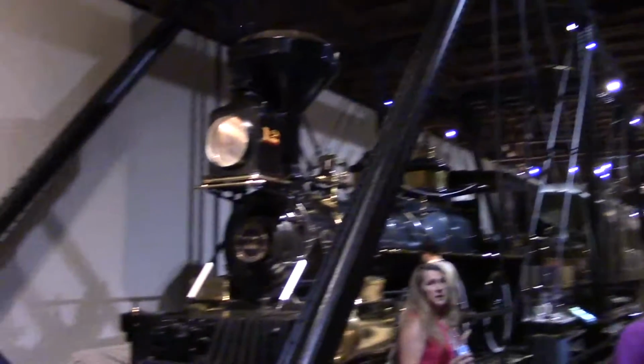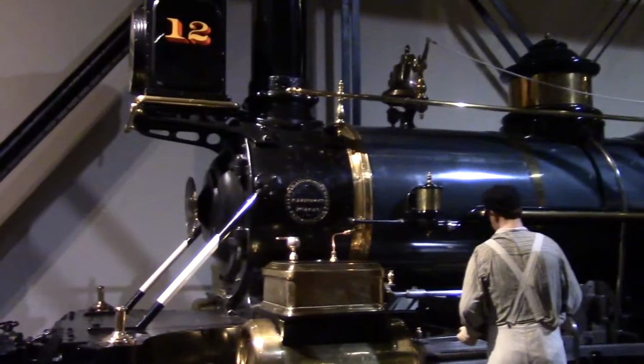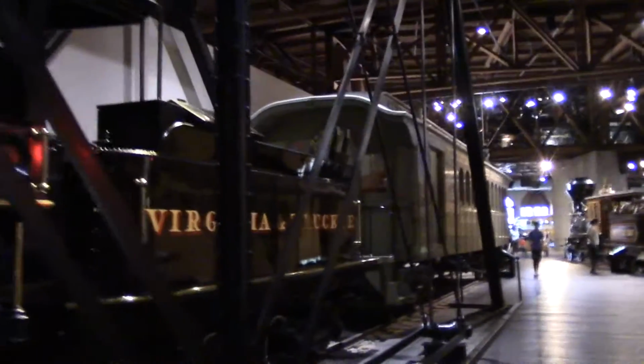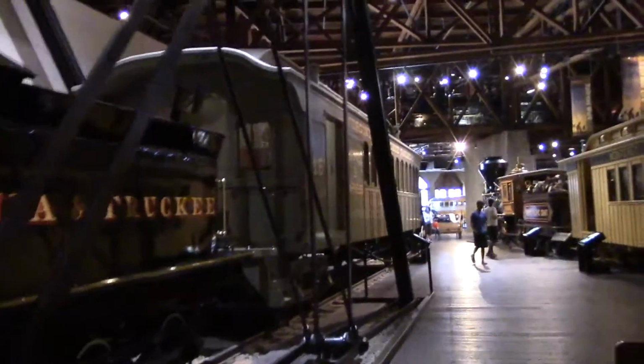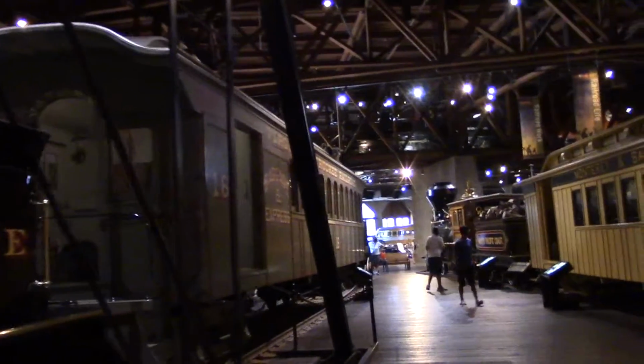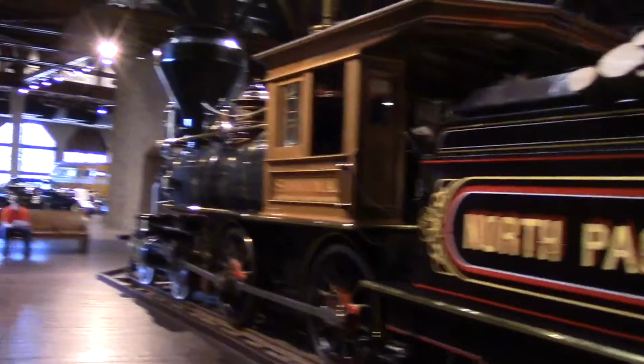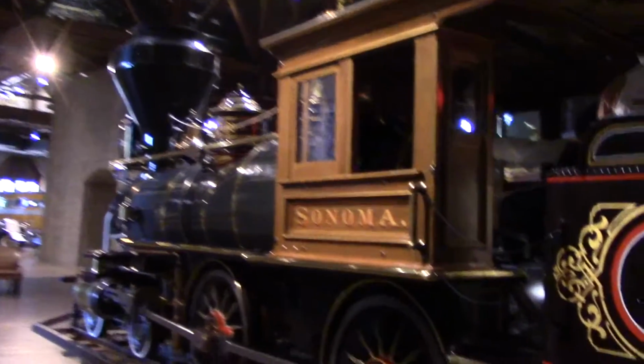Moving further into the museum, we see two Baldwin-built 440 American-type steam locomotives, coincidentally having the same number, number 12. On the left is Virginia and Truckee number 12, Genoa, which was built in 1873, and on the right is North Pacific Coast number 12, Sonoma, which was built in 1876. The Sonoma is a narrow-gauge steam locomotive, and so are the two passenger cars behind it.